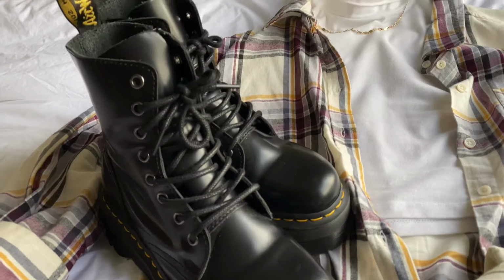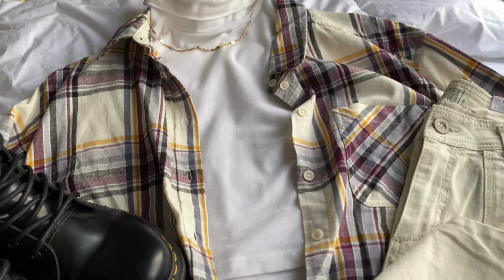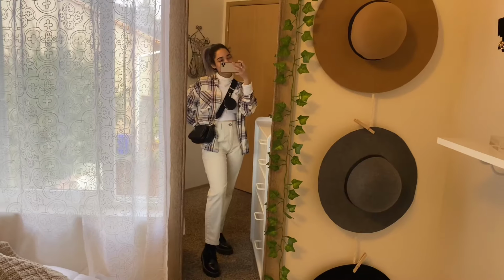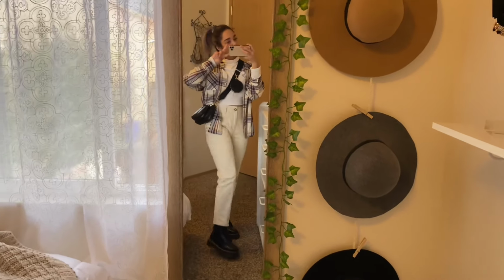This is the first outfit I came up with. I have this flannel from Walmart. I have these beige painter pants from Walmart as well, and this white turtleneck from Forever 21. And this is how it looks. I think it looks super cute. I love this outfit.